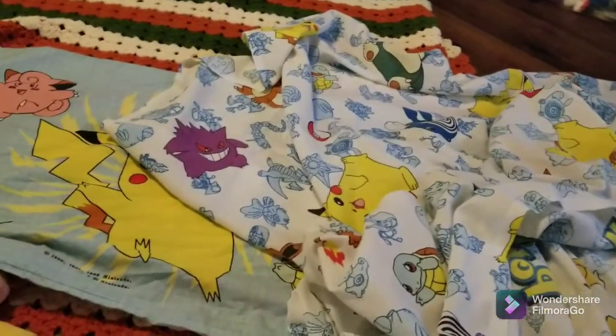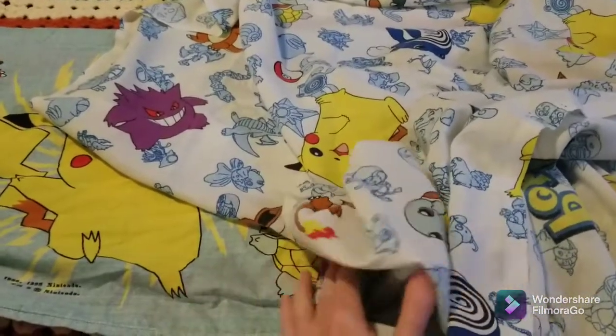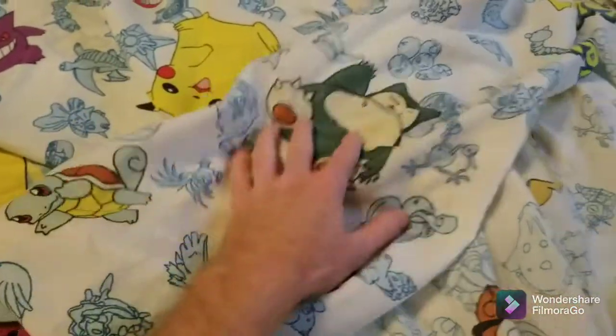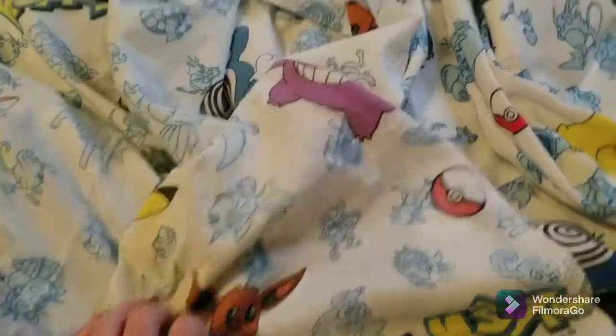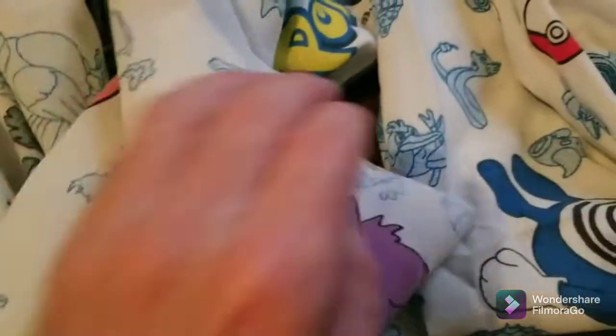As y'all saw at that stop, I found some pretty cool stuff. I didn't show it all, but you did see the Pokemon. That was awesome. The sheets, these are different Pokemon. Squirtle, Snorlax, these are like all the OG Pokemon. Psyduck, Eevee, the best Pokemon. Gengar, I think was that one. But it's just a bunch of different ones, and it even has like some small ones in here too.